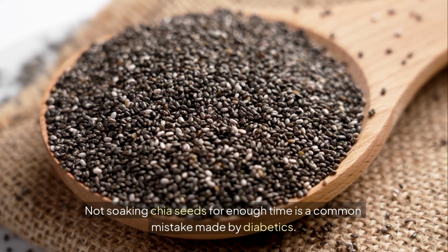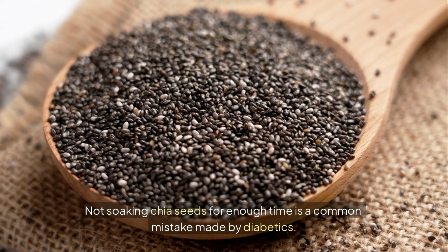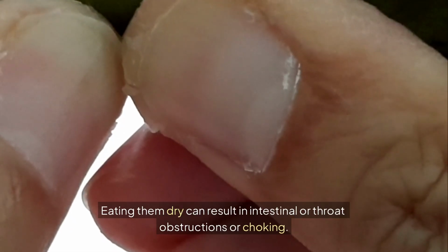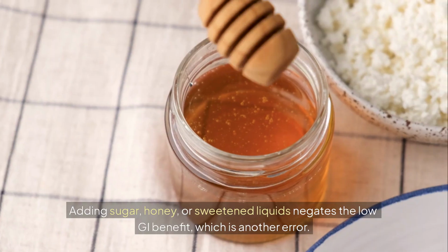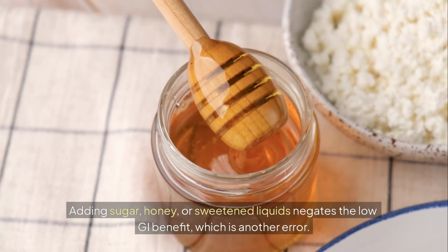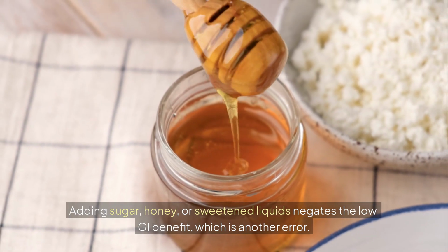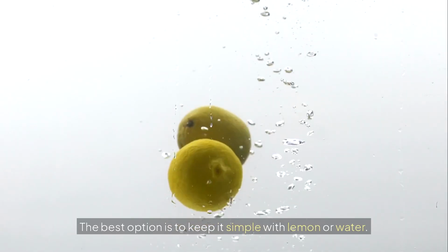Not soaking chia seeds for enough time is a common mistake made by diabetics. Eating them dry can result in intestinal or throat obstructions or choking. Adding sugar, honey, or sweetened liquids negates the low GI benefit, which is another error. The best option is to keep it simple with lemon or water.